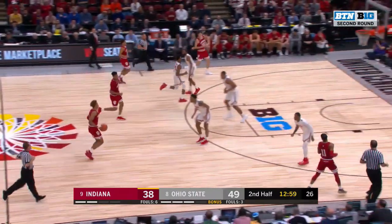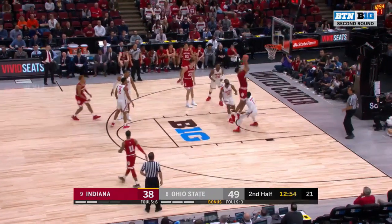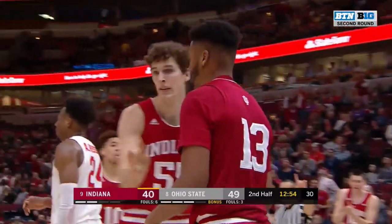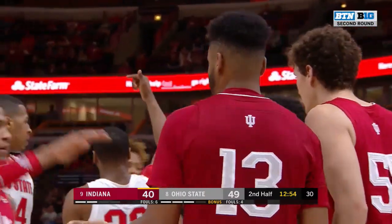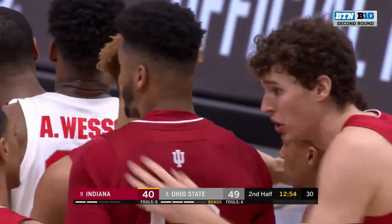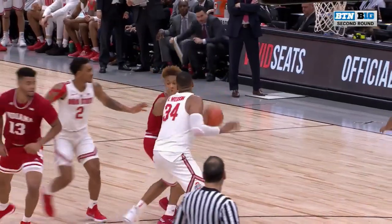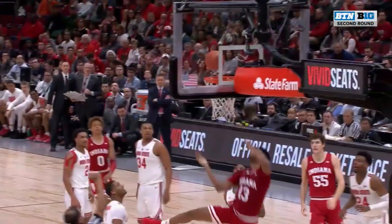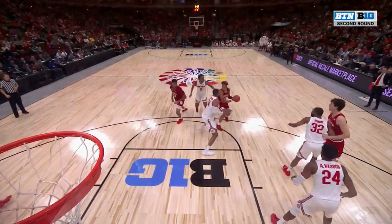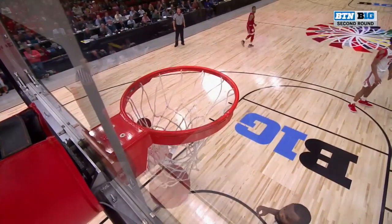Possession for Indiana. Trying to get the tie. Langford. Good pass. And foul. Excellent pass. And wonderful timing as to when to slip the screen by Morgan. Remember in the first half, they tried that same play, but Morgan slipped the screen too early. Here, you hold it, you draw the attention, breakdown of communication. It was that extra half a second that he holds the screen right there. That allows the better passing angle for Langford to deliver.